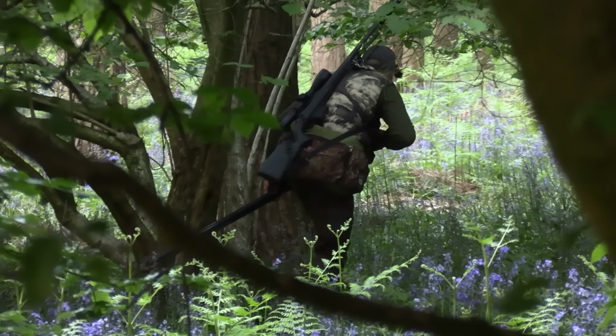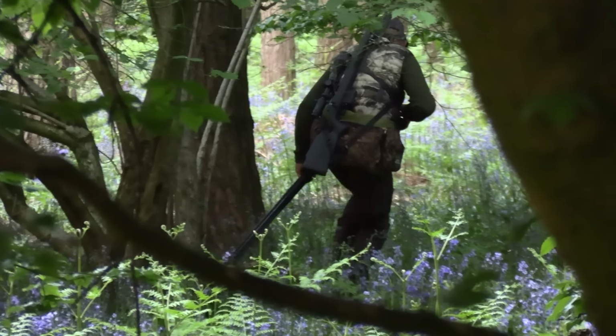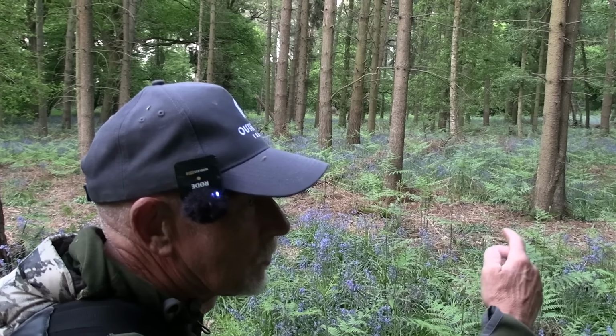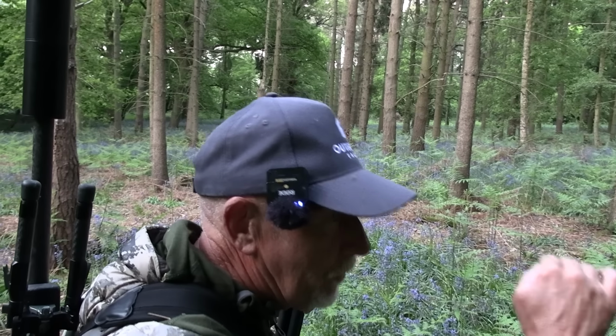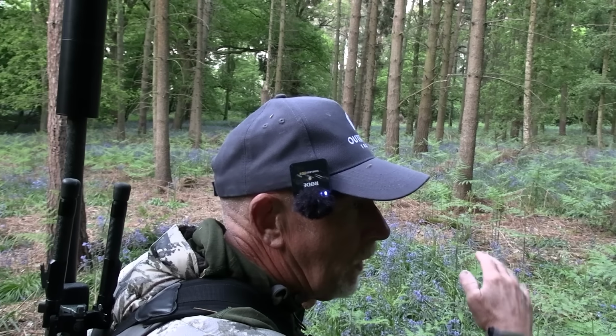Quite a very dry carpet of leaves here, which is making quite a bit of noise, so there is actually a quad access track just in front of us, so I'm going to get on the track and be able to walk a lot quieter through the wood.